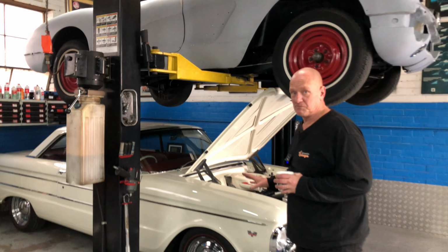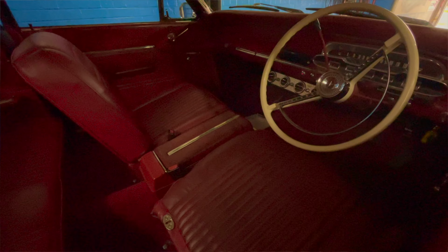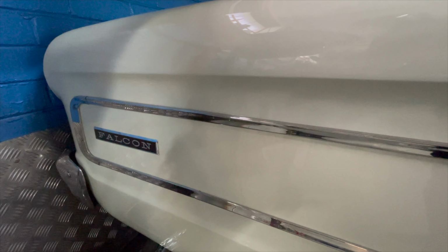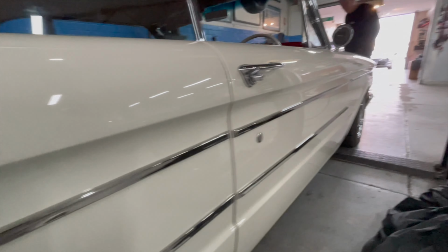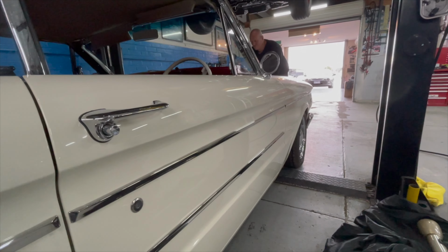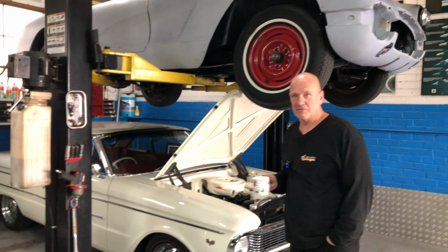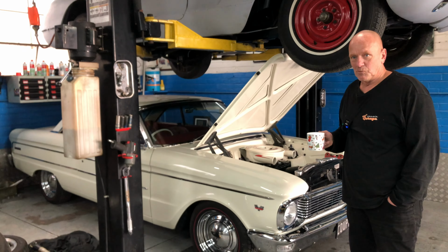This is a genuine Futura. So this comes with the bucket seats and console and all the blingy bits that the poverty pack cars didn't have. Right. So this is the top line sort of sport. This is the top of the line one, yes, for the day, and it was factory white with red interior, American leather, you know, cotton back.